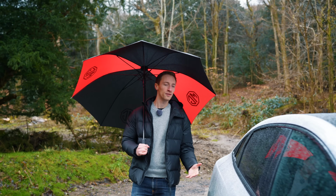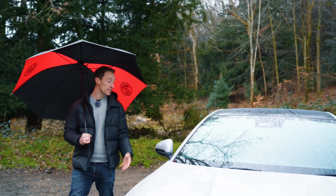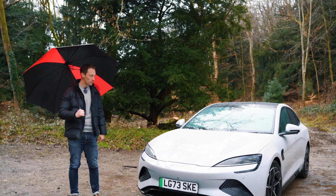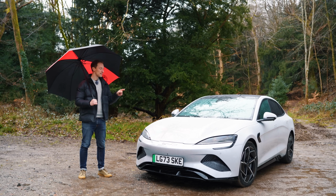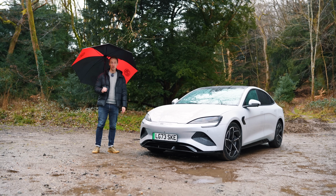So the BYD Seal might have a wacky name, but this is a pretty serious electric car. It's decent inside and on the road, and it comes with tons of equipment, but it has the same problem as lots of other electric cars. The Model 3 is better and cheaper.